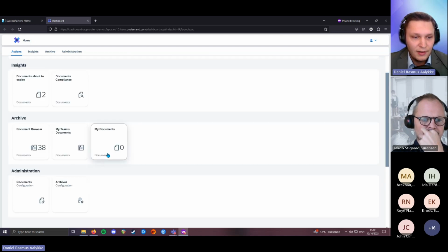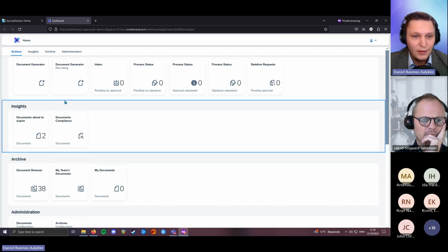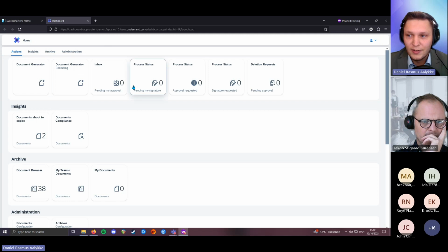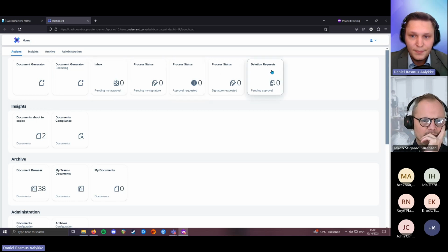All of these are very similar to how it looks in SuccessFactors in order to give the user the experience of not leaving the system. It should be obvious that they're still working within the SuccessFactors space. The top up here, how many tiles is that? 7 tiles here relate all to document generation and document process.